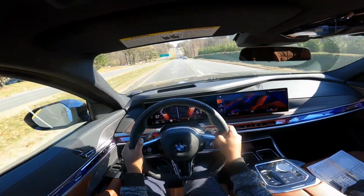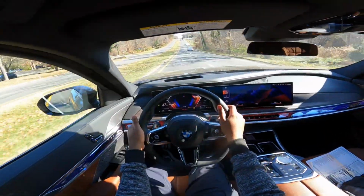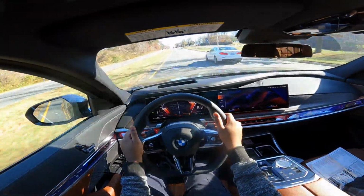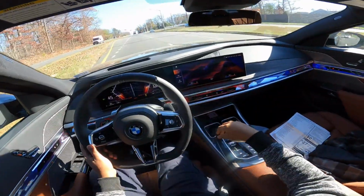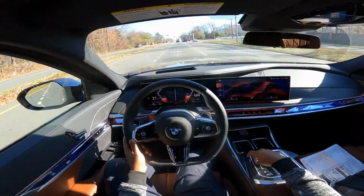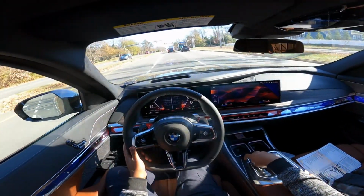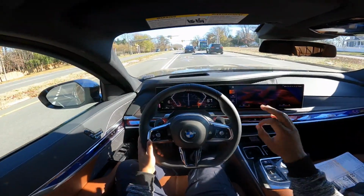Woo! That B58 just shoots off the shifts. Let's try boost mode. Woo! It'll just get down to the lowest gear possible and it'll just take off like a missile. I have to tell you guys, this B58 straight 6 sounds phenomenal in sport mode.